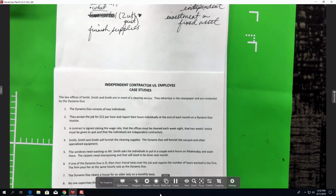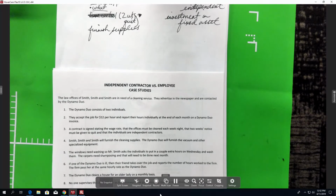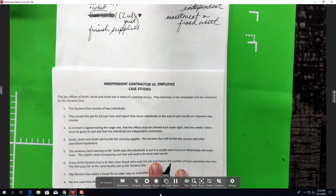Okay, number 6, who am I on? Brett. Gotcha. If one of the dynamic duo is ill, then a friend takes over the job and reports $70 work to a firm. So that sounds very independent contractor-like, because it's not saying you guys have to do it. Right. And then the firm pays her at the same hourly rate as a dynamic duo. That sounds very independent contractor-like.